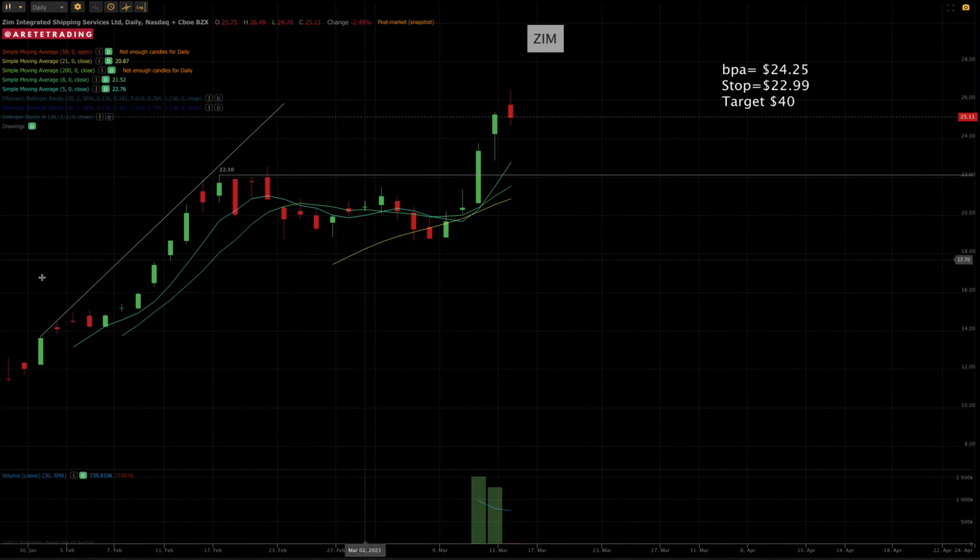So ZIM. ZIM I like. I like the breakout here, and then we wanted confirmation, and we got it. Up day, down day, doesn't really matter. It made a higher high. Let's just see what happens. We're at 24.25 with a $23 stop. I like it. I think it's going to go back into this channel and keep going. This is a really clean line with a ton of volume coming in. I don't see a reason to do a darn thing with it.